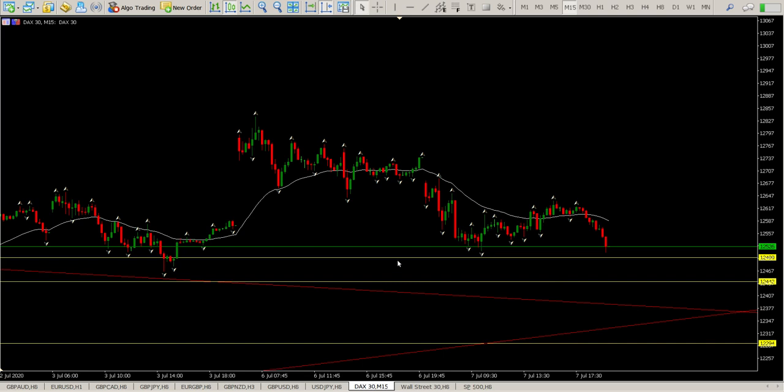Okay, levels are 12,500, 12,442. It could be this trend line, which would be around 12,390, 12,385, possibly even 12,383. Could break through the trend line quickly and hit 12,294. We do have a gap down there. So those are the 3 areas that I'm watching.